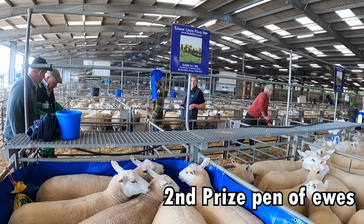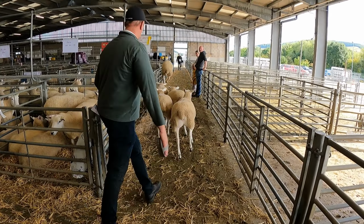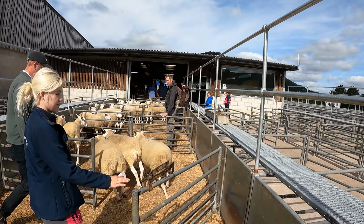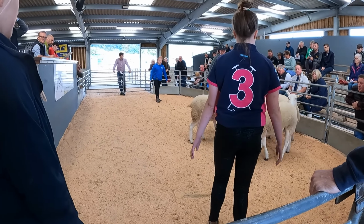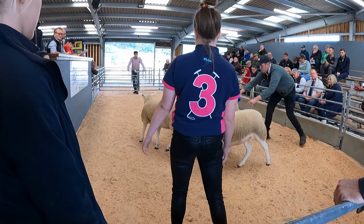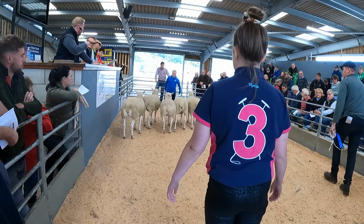First through the sale ring is the shearling ewes. So these are sold traditionally in pens of 5 or 10, but some people choose to sell them in different numbers, such as 7s and 8s. But first of all, we have the second prize pen of ewes, and then we'll follow that with the third, as you've already seen the first prize pen sold earlier.